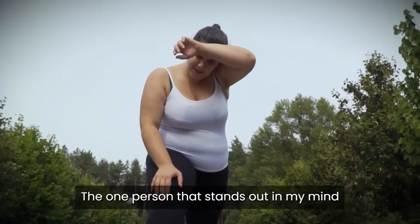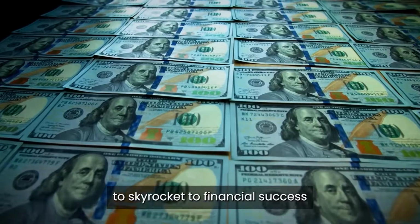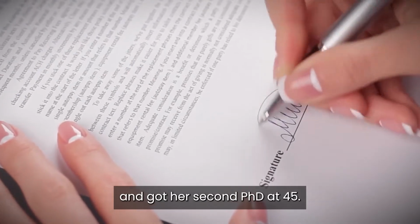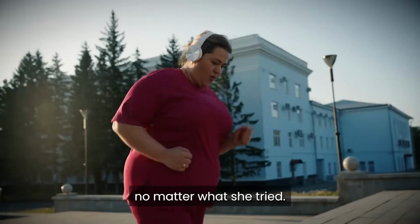The one person that stands out in my mind is Danielle. She was a successful woman who managed to get her company to skyrocket to financial success in a little under 5 years, raised 3 beautiful children, and got her second PhD at 45. But despite her ambition and her success, she could not slim down, no matter what she tried.